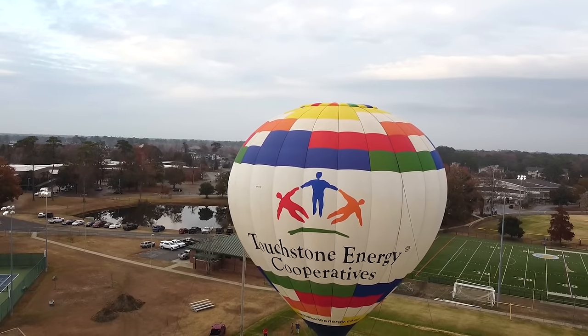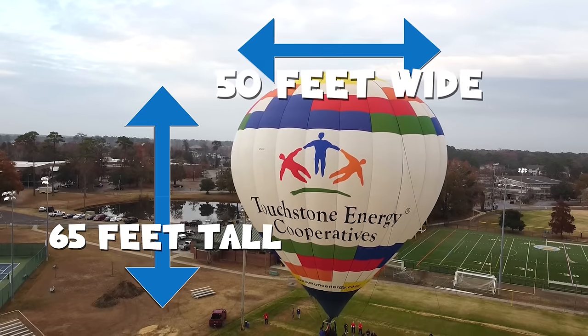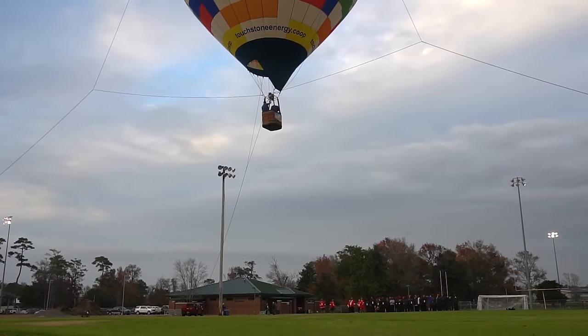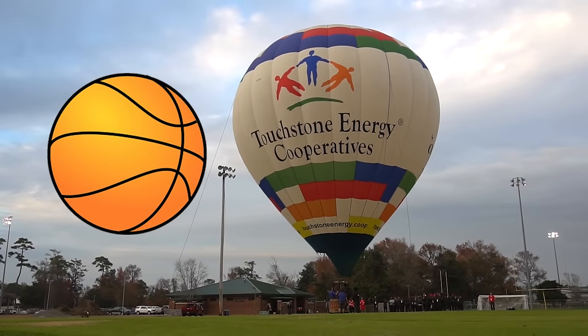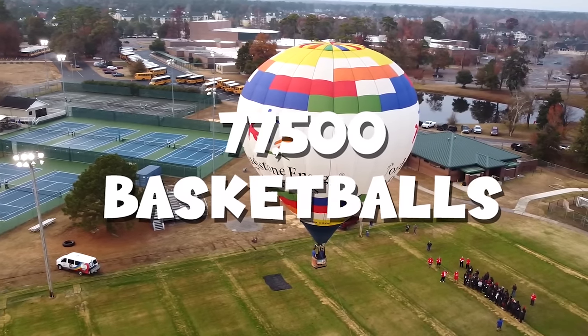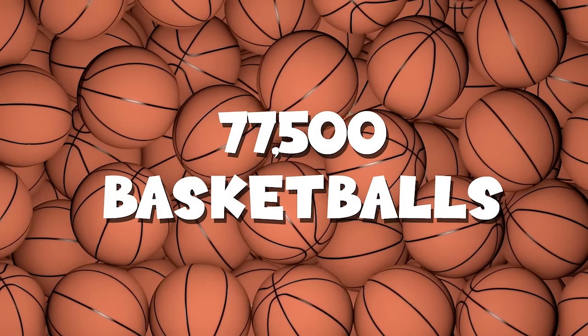This hot air balloon is 65 feet tall and 50 feet wide. Wow, that's big. If you were to fill it with basketballs, guess how many it would take to fill it? 77,500 basketballs to fill it up.